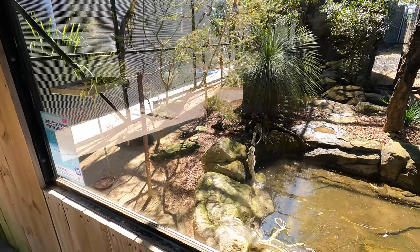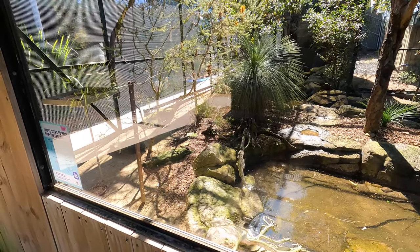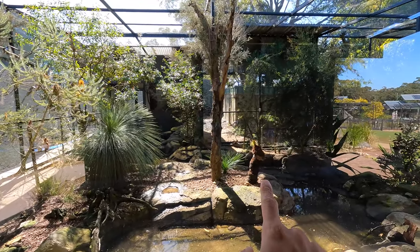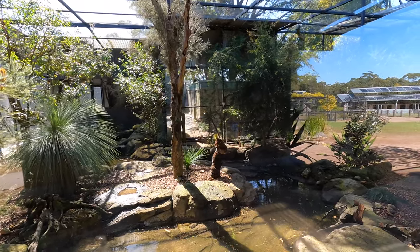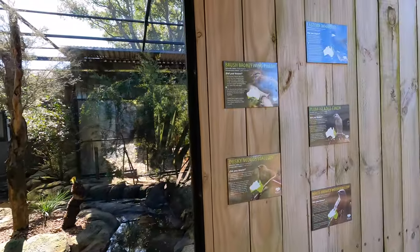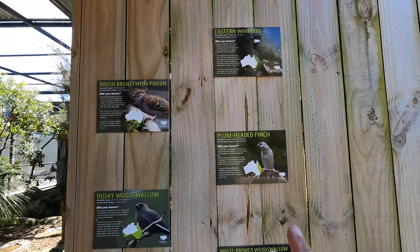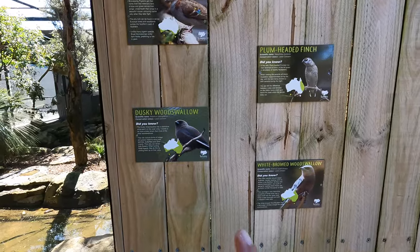I can see a nice and small, cute bird on the stone over there. A couple of others as well. There are two birds seated over there. I think they're feeling too cold, maybe. Oh, there are even many more birds. Eastern whipbird, brush bronzewing pigeon, plum-headed finch, white-browed woodswallow, and dusky woodswallow.